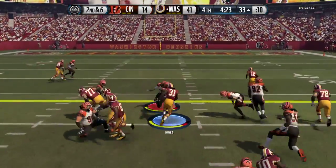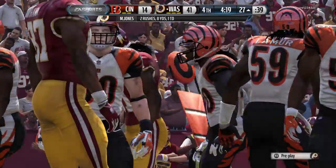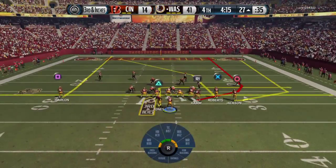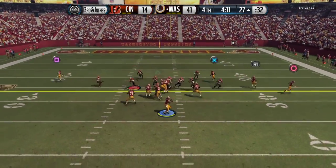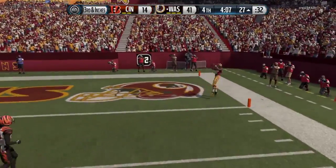Jones going to secure the handoff. Nothing like a running back who fights for every extra yard. When you get that extra yard or two, what it does, it just creates better situations for your offense. The Redskins from the 27. A foot race to the end zone.